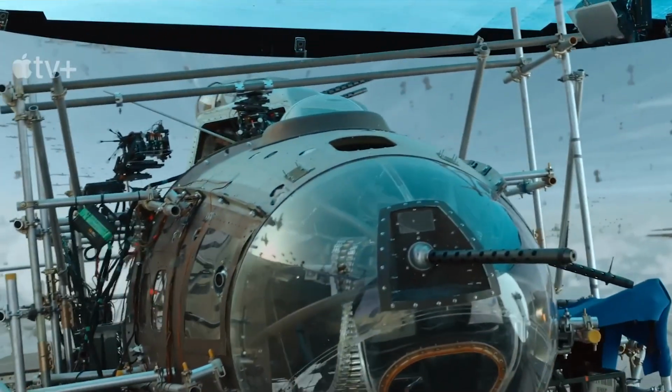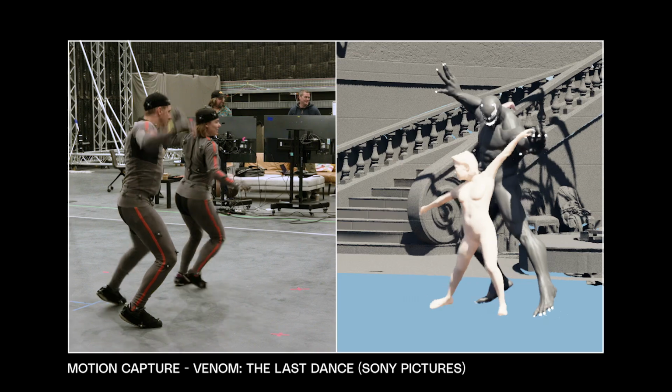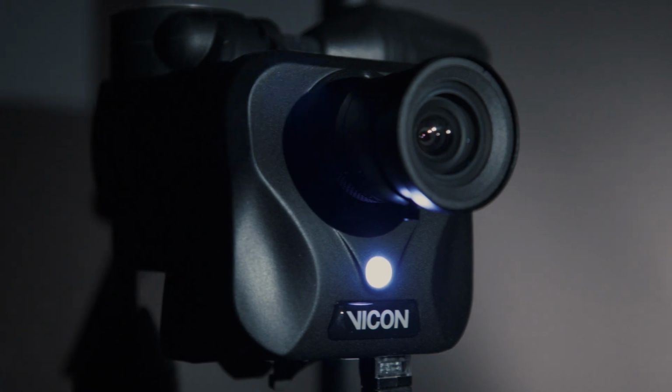Their technologies are important to the work we do in virtual production, in film and TV, specifically with previs, animation, rapid prototyping, early creative development. And we were excited to be invited to be a beta partner for their new markerless mocap system.